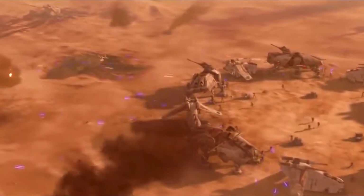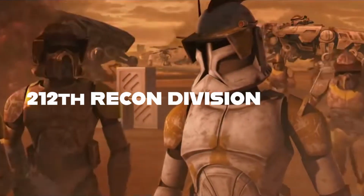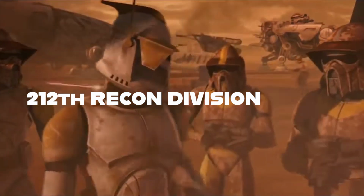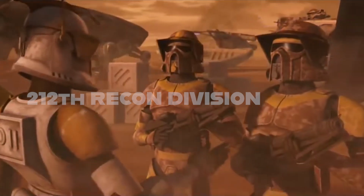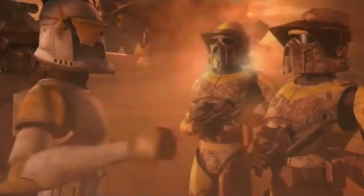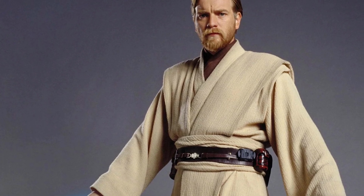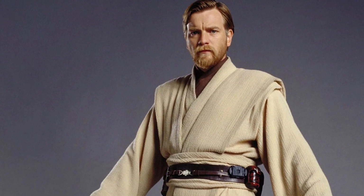First of all, we have a division under the 212th Attack Battalion called the 212th RECON Division. The unit took part in the Second Battle of Geonosis when the Galactic Republic invaded the planet to retake control under the direction of Jedi General Obi-Wan Kenobi.